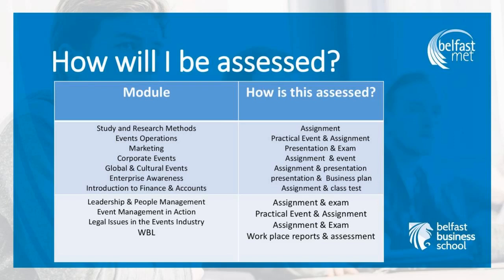The next module then is a group assessment, and really the group there come up with a realistic business idea, and then they pitch this idea to a panel that come in from industry, and then that's backed up with a written business plan, and the business plan covers everything from finance to marketing that idea. And finally then you have introduction to finance and accounts, and that really is a series of class tests throughout the year. And that basically is all of the year 1 modules.